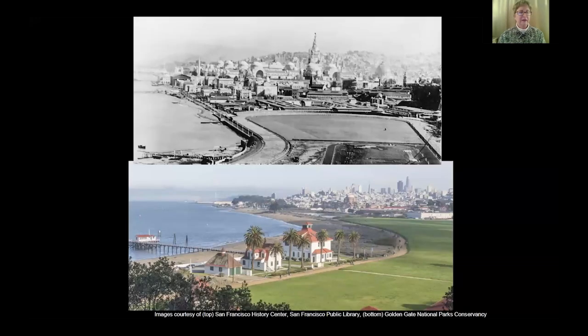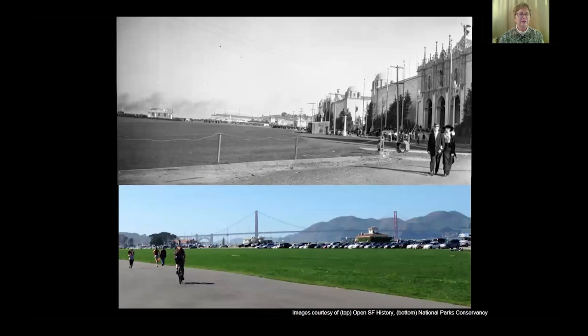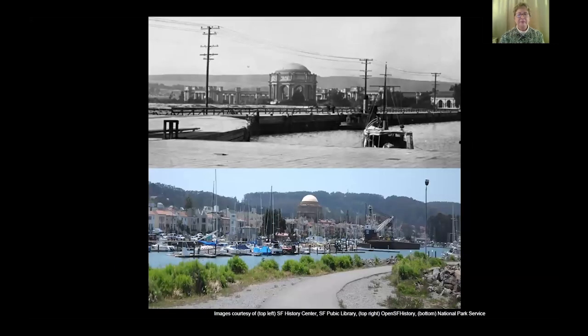The fair's racetrack became part of what is now Crissy Field. The historic top image was taken from Fort Winfield Scott, and the breathtaking views have not changed. The North Gardens we see at the top became the Marina Green. The PPIE Harbor, seen at the top, became the San Francisco Yacht Harbor. I love these photos because you can see the Palace of Fine Arts in both of them. Then and now. Can't beat the then and now.